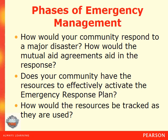Okay, so some more questions. How would your community respond to a major disaster? And how would mutual aid agreements aid in that response? So let's think about that one for a minute. If you get hit by a tornado, odds are your neighbors are also going to be dealing with events from that tornado. So, food for thought. Does your community have the resources to effectively activate the emergency response plan? And how would the resources be tracked as they are used?